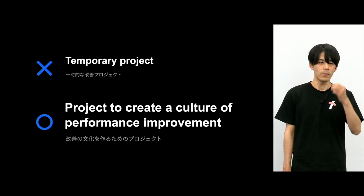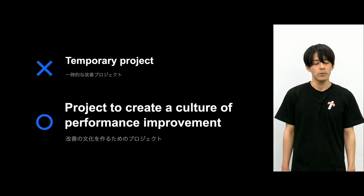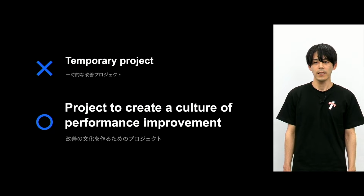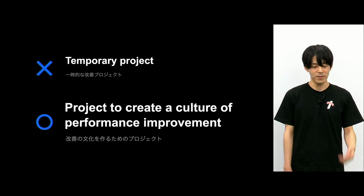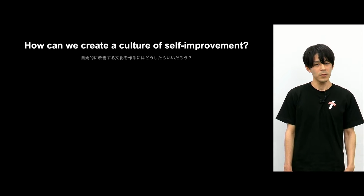One of the targets when we make up a project is that it should not be a temporary project. Such improvement should always be a continuous effort. Therefore, we think that a project is a thing to make up a culture of improvement. If we can create an organization that can improve autonomously, without our support, this kind of activity will not be necessary. That's why I wrote the word culture here. Establishing a culture of improvement is our final goal.